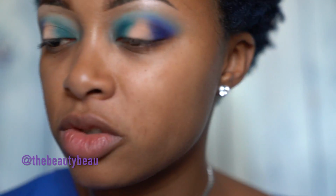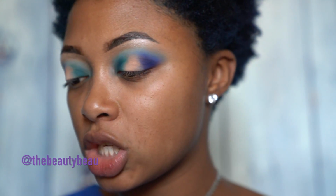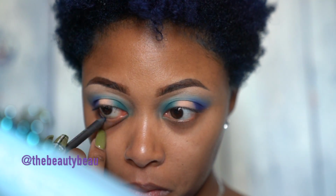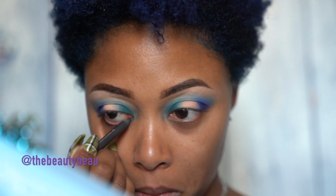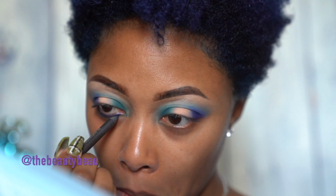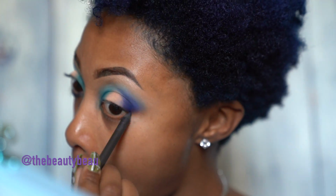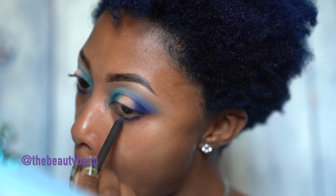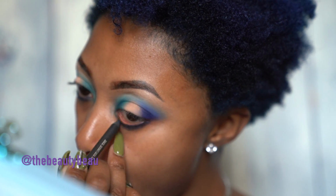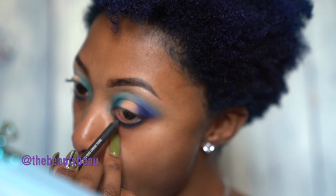So the eyeliner I'm going to use is called Prussian. It's a PowerPoint eye pencil from MAC. It's a darker blue. I'm applying this in the waterline and lower lash line. Nice and blue down there.